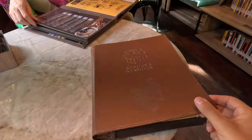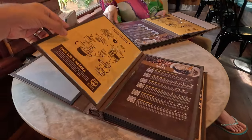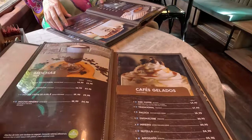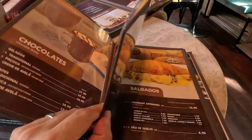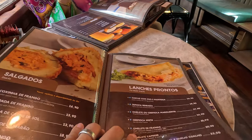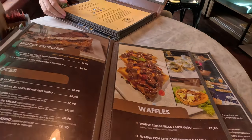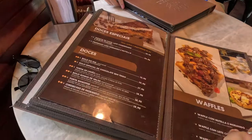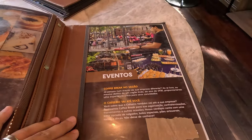Check out the size of the menu of this coffee shop. Another booklet. You can see they have all of these products. Coffee and cappuccino and their specialties. My God, and I want all of them. They have cold coffee, juices, and chocolate, hot chocolate and other things, tea, croissant. Wow. And it goes on and on and on. Burger, even like lunch. Ooh, waffles. Wow. And the specialties for the sweet. Wow. Amazing. Oh, and they even do events in this place. Very nice.